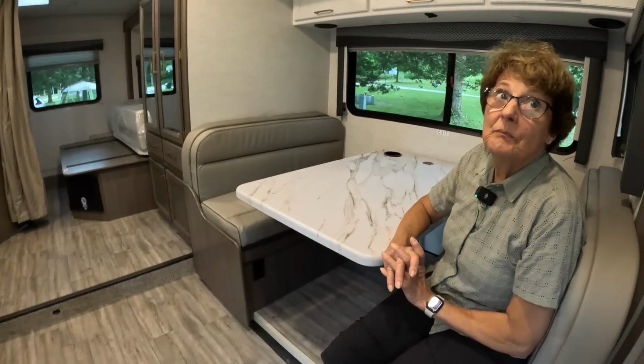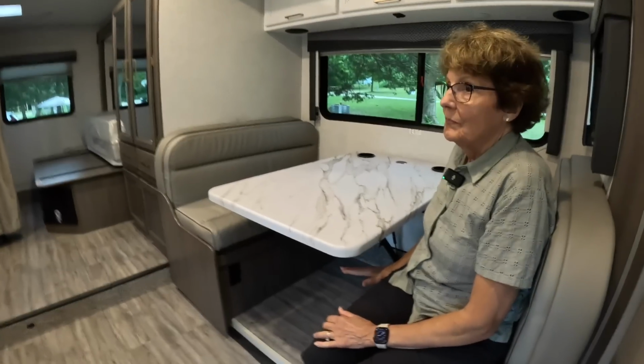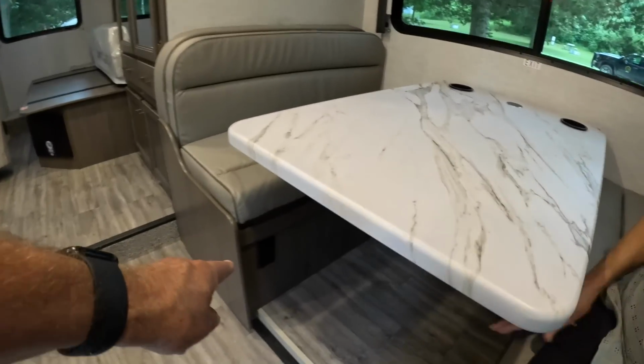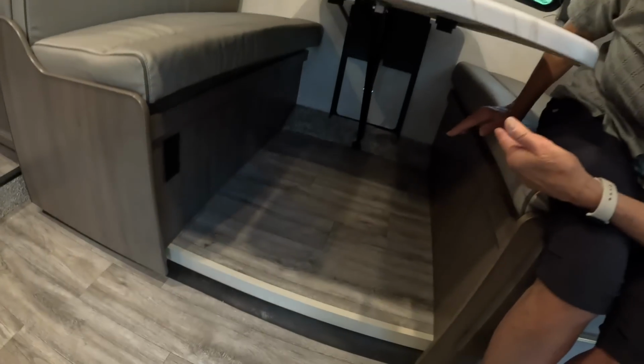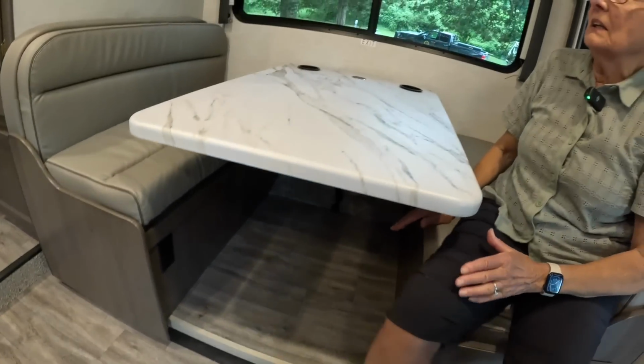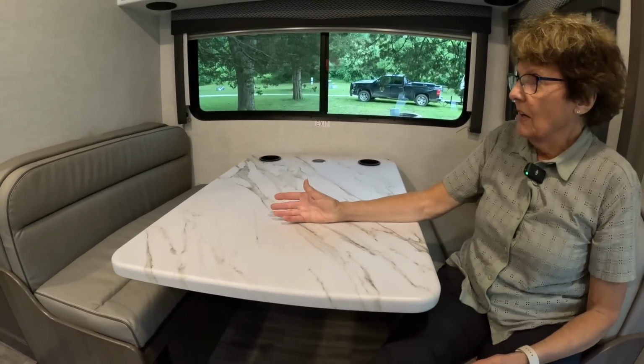That is a comfortable dinette. It is comfortable, but I miss a sofa. And it's nice for working. There are some 110 plugs there. And the way the legs are, you can get your feet and knees under here without hitting. It's hydraulic, so it's very easy to lift up and down. And this goes down and you've got another bed here.